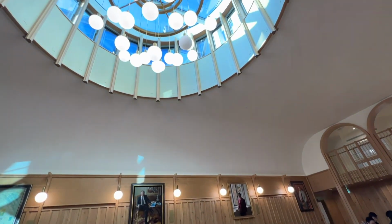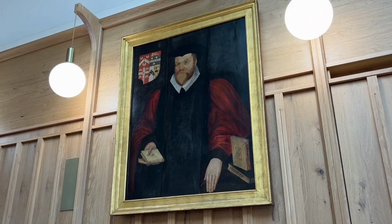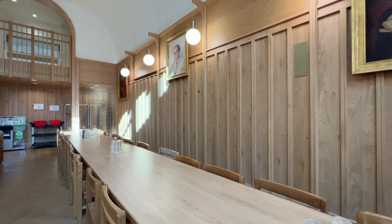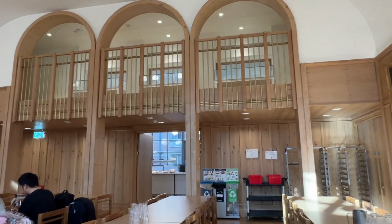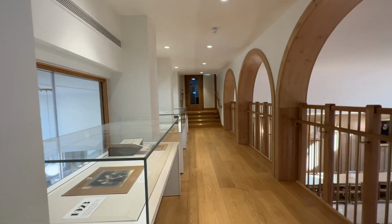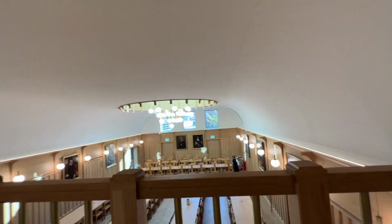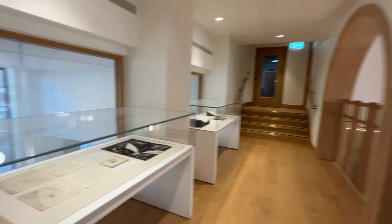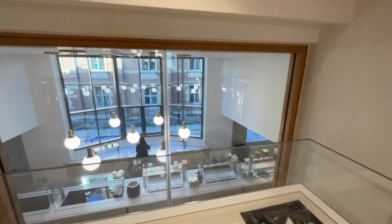My favourite thing is this light feature though, and supposedly this is the oldest painting in college. It's so old that it's actually not on canvas, but it's on board, which I thought was really cool. And then there's this walkway that you can see, and let me show you what it looks like from above. So this is it, and you can see on one side the hall, and it gives you such a nice view of it, doesn't it? And then on the other side, you can see the servery, so you can see where people actually get their food.